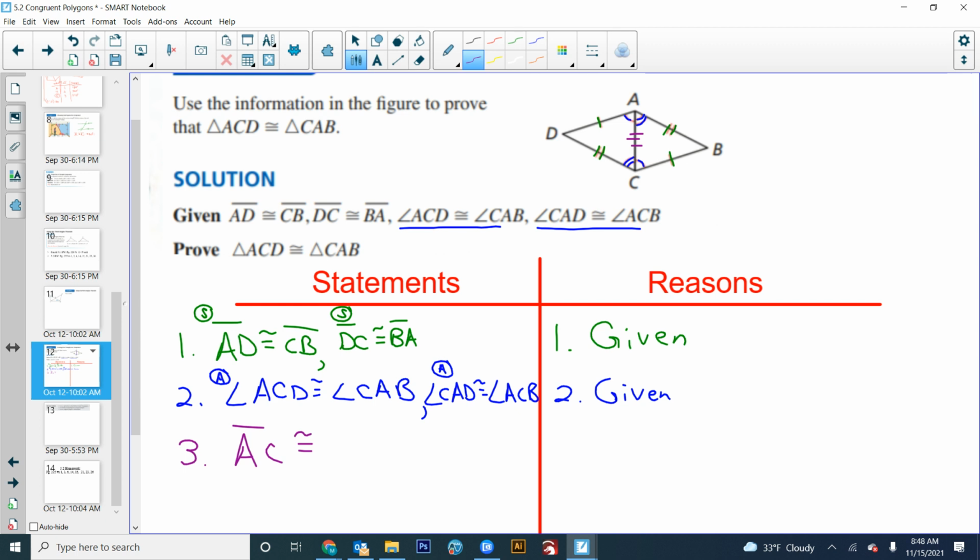All right. AC, ready? AC in this triangle, triangle 1, is congruent to CA. Good job. CA in the other triangle. Now you have to come up with a reason. That was not given. You have to come up with a reason. Reflexive property. Good. Reflexive property. You're going to use that one a ton.